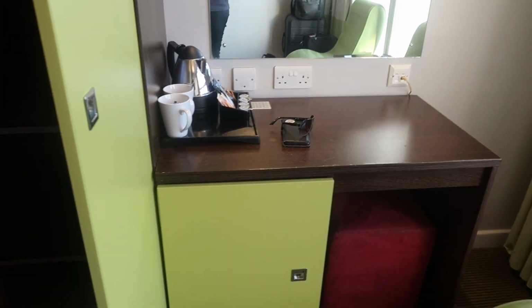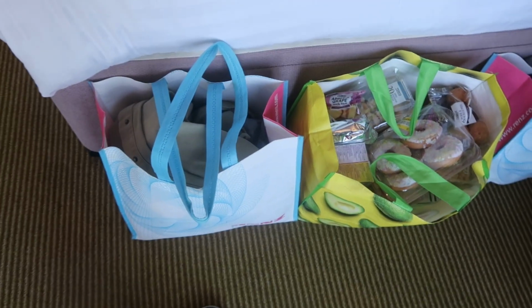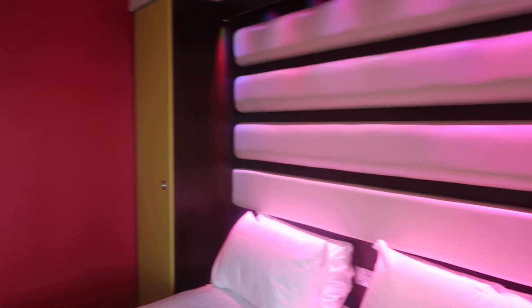And I was thinking, how are we going to put all of our dry food? Because as you can see, we've bought a lot of stuff. That's just extra clothing. We've got lots of food that needs to go in the fridge, and we've got alcohol. So we can fit it all in here, because there is another wardrobe on the other side of the bed that I will show you in a minute.